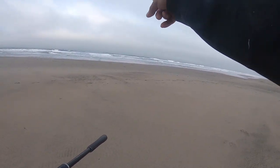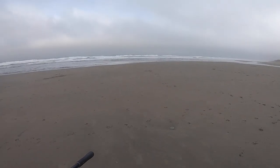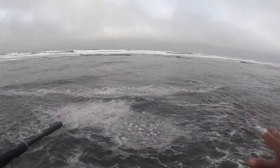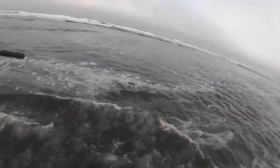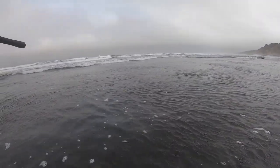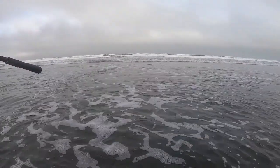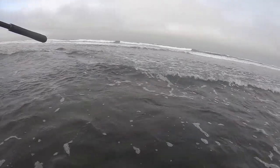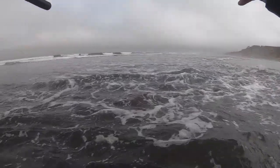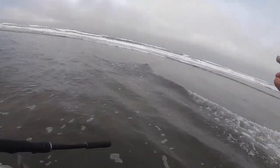Oh, you know what? This spot right here? Look at this. This is a good spot right here. We'll try this one. See this? This sand right here, it's high enough for me to go all the way. Oh shoot, what the heck? It's high enough to get me all the way up here where I can cast. Oh shoot. I know it's gonna get shallower right here.